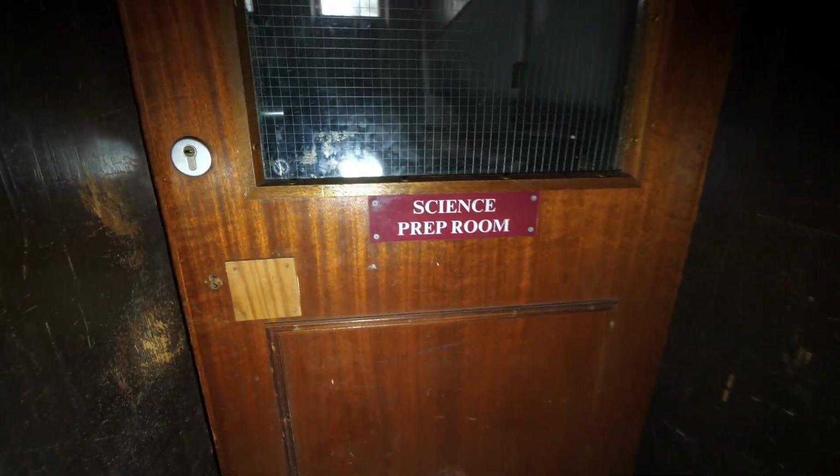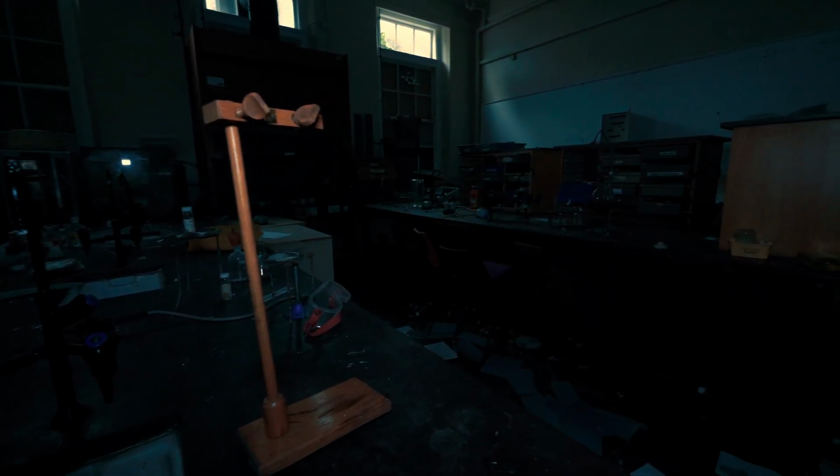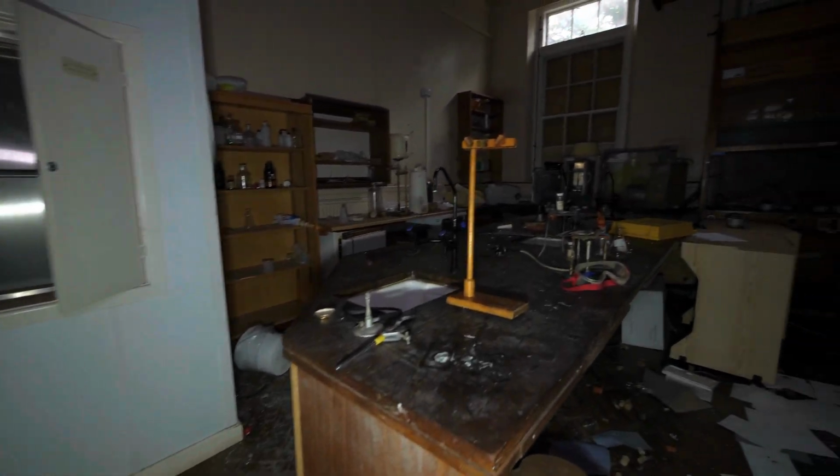And then we've got the science room. Let's go check it out. Wow. Wow, there's all sorts in here. Look at this.